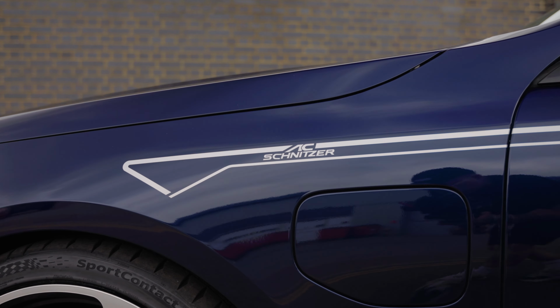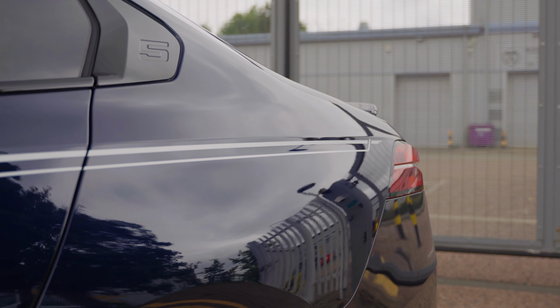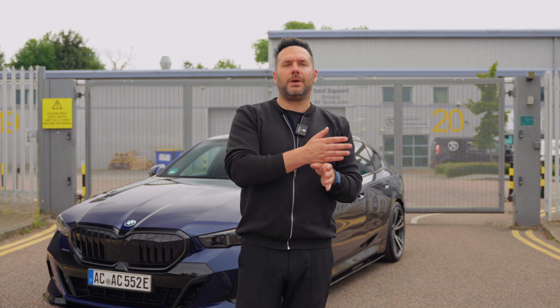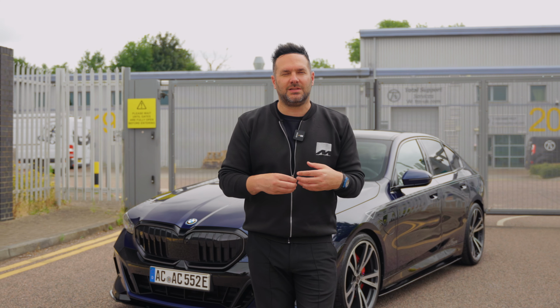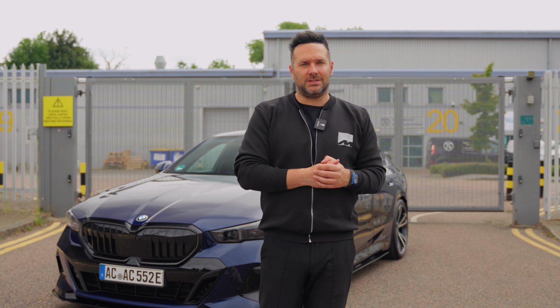And also this car has the heritage stripe down one side. As you can see, it's a real nice theme. I'm a big fan, I'm glad they're bringing it back. They did say they tried to bring it back on some of the F-Series cars, but the car just didn't have the same sort of shoulder line as the E-Series. So it's nice to see them bringing it back on the G-Series cars.